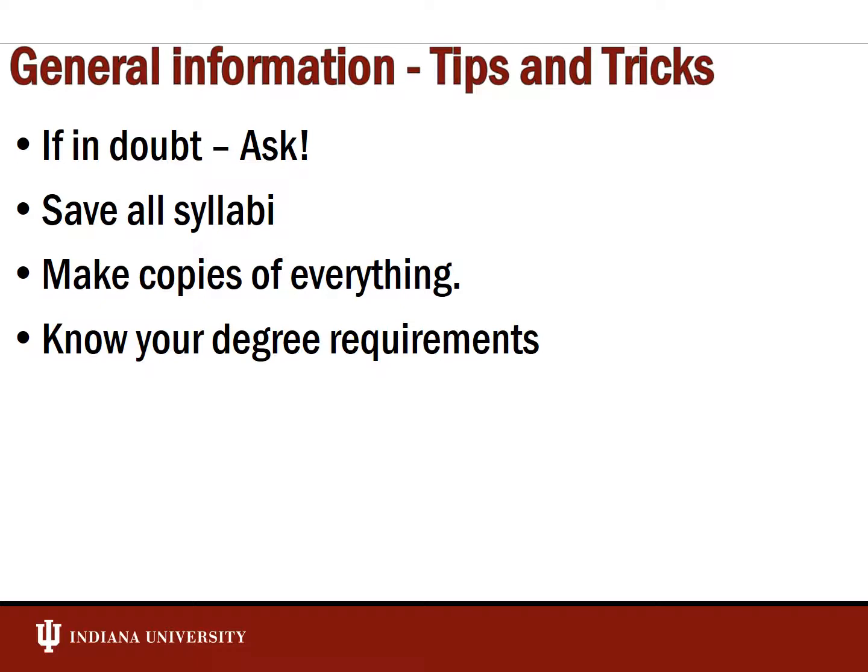So we have some tips and tricks for you. If you ever have a question, feel free to ask. Don't just assume or be afraid to ask. Our department office is available for you. You can email, you can call us, you can stop by the office. We are available to assist in whatever needs that you have.